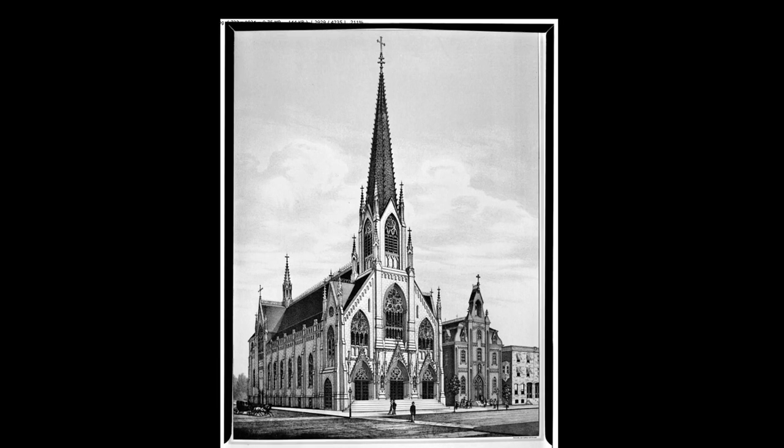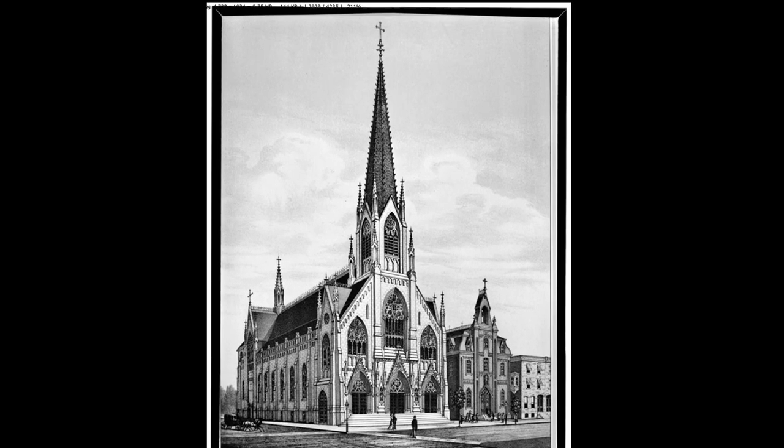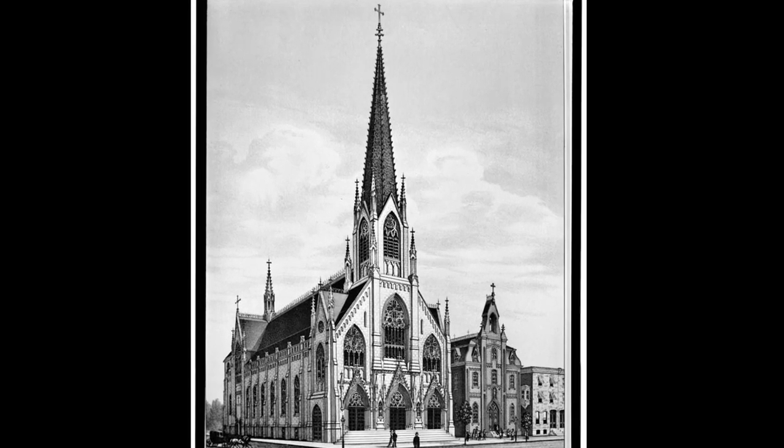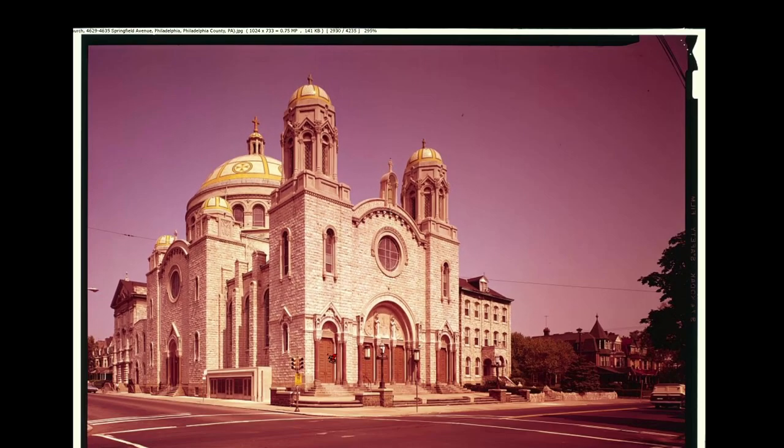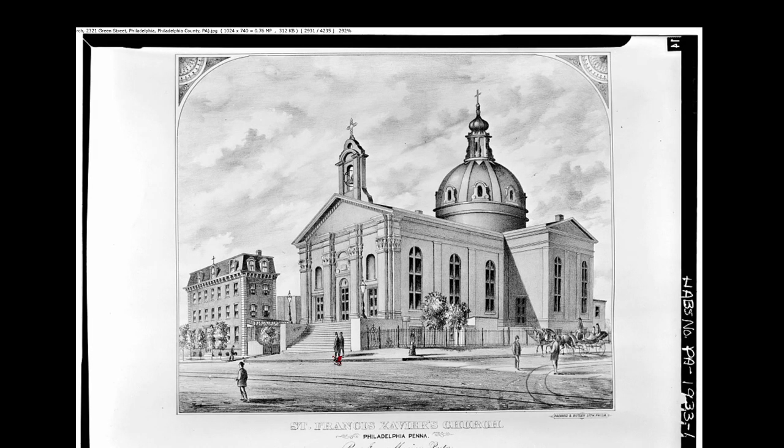Wow. And there's the Old World Cathedral here in Philadelphia, looking quite impressive, even though it is a drawing. Wow. Here we have another one. This just looks so much like a power plant. I can't even see it any other way anymore. So this one is St. Francis. This is also in Philadelphia, but this is a different church entirely.